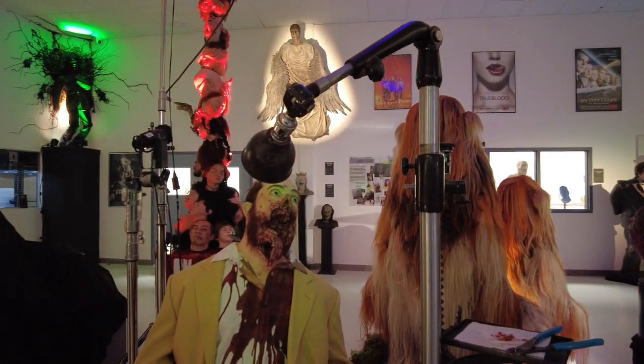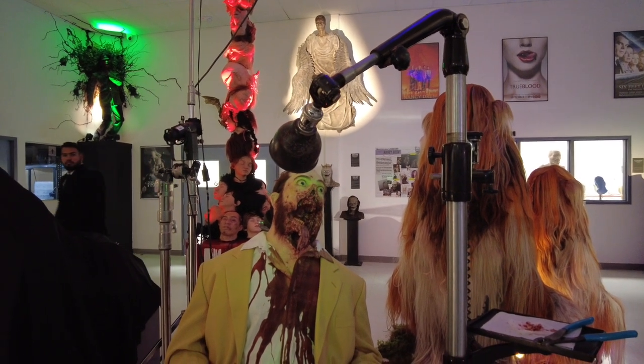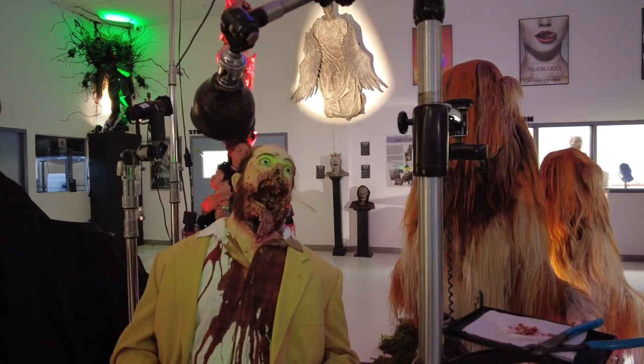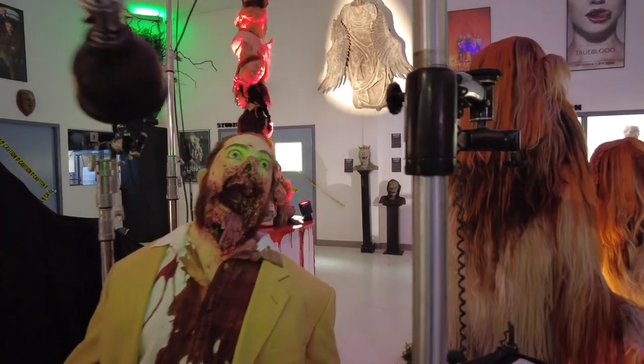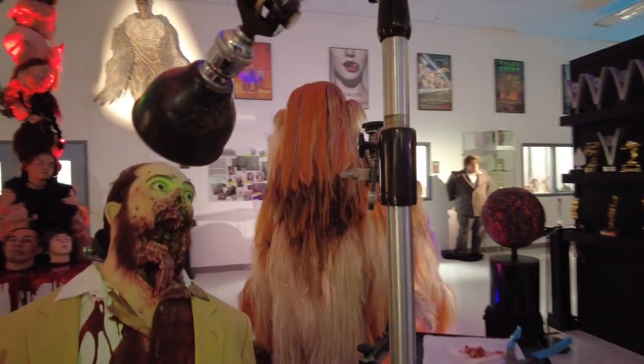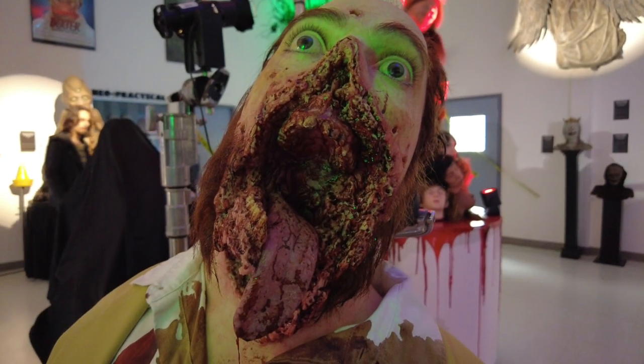Holy moly. So this guy is Laszlo from Day of the Dead, played by Peter New in 2021. Ooh, there's his teeth. That's terrific. This is what happens when you don't floss. Amazing. Oh my God.